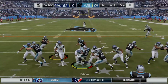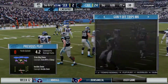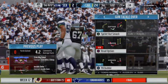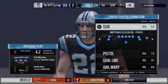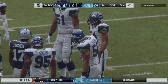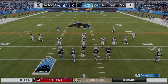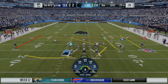On 2nd down, McCaffrey. And nothing doing. He's immediately taken down at the line of scrimmage. Maybe a gain of a yard that time, but from the spot, actually no gain. So 3rd and long. The Panthers on 3rd down, they've hit it 50%, 3 of 6 to this point. This is 3rd down and 12.